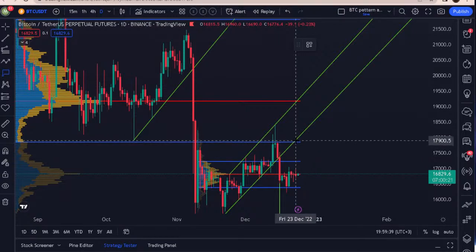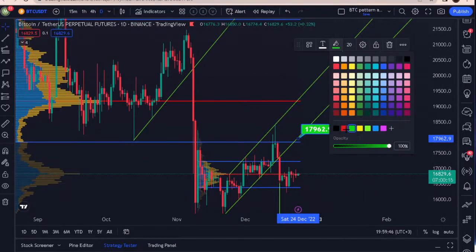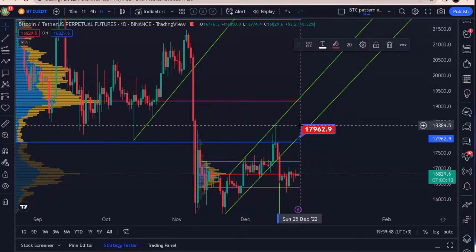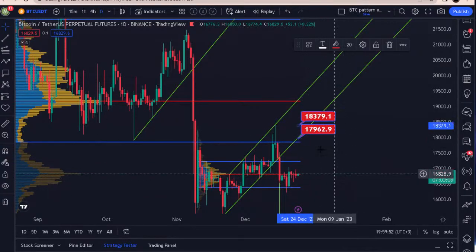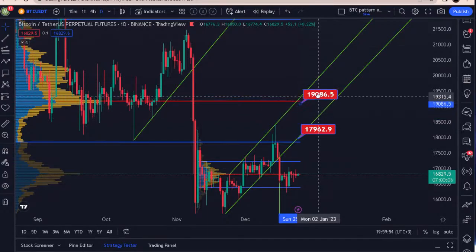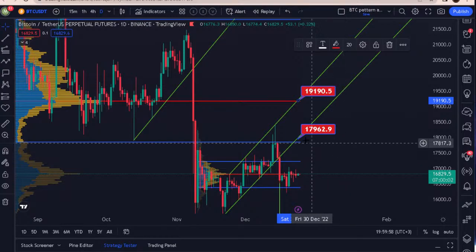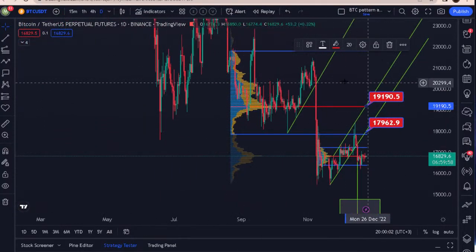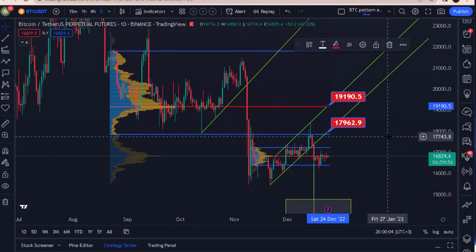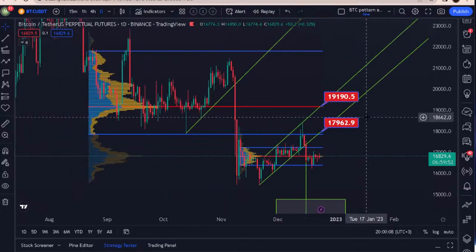If we're able to get above the value area high, that will bring us right around the 17,962. So you can see 18,000. That would be a retest for possible rejection. If it doesn't get rejection over there, we could come up easily to retest the upper part of this channel, which will be the point of control of the bigger range that we're in. Now, 19,190 is a possibility for Bitcoin.